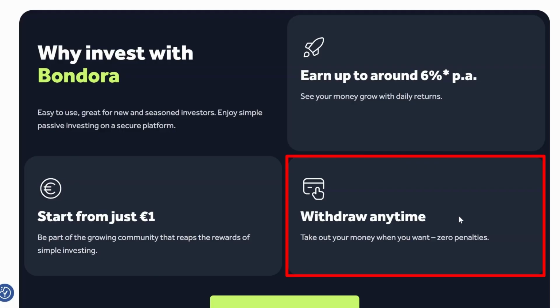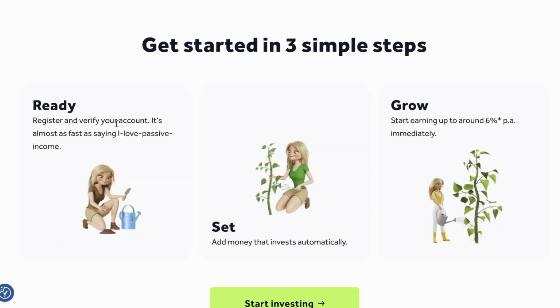Every time we withdraw money, we have to pay a €1 fee to transfer to our bank account. Therefore, it's an ideal platform if we need to be flexible with our money but not for constant withdrawals because of that euro fee. To invest, all we have to do is register and verify our account.